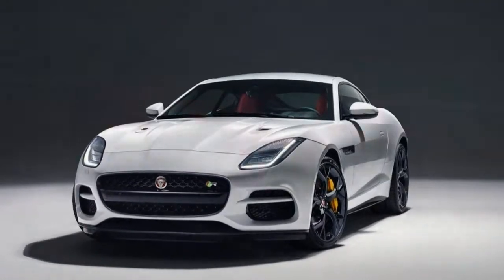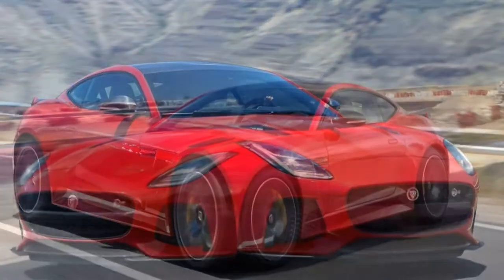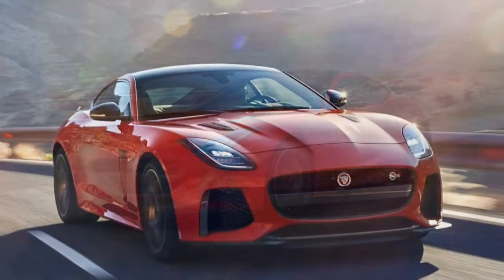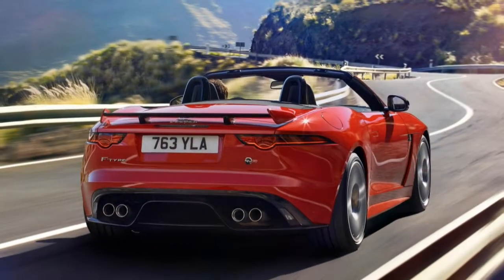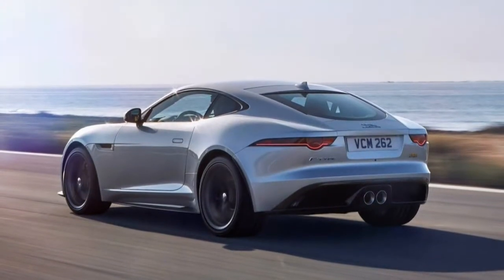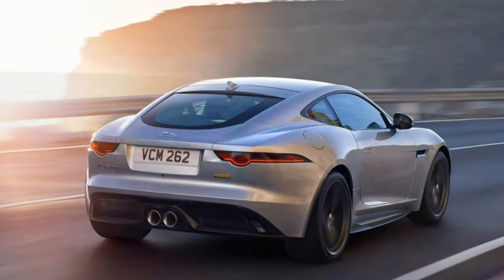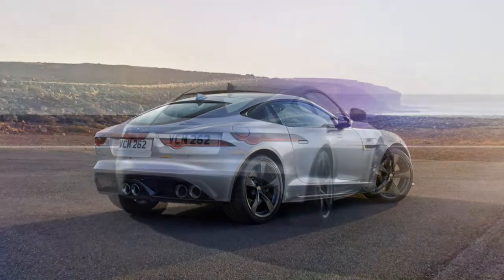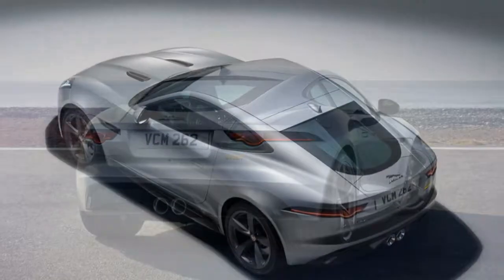A 340 horsepower base model upgrades to a supercharged 3.0-liter V6 engine, 340 horsepower, 332 pound-feet of torque, paired to a choice of the 6-speed manual or the 8-speed automatic. The 380 horsepower version offers a higher output engine, 380 horsepower, 339 pound-feet, optional all-wheel drive, 19-inch wheels, an adaptive suspension, a limited slip differential and upgraded brakes.